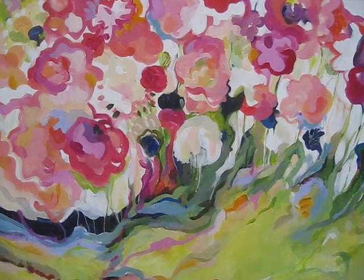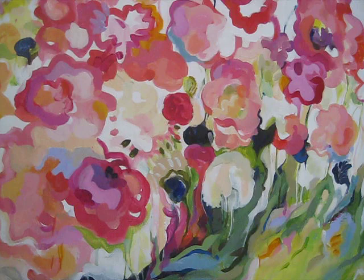Today I'm in the studio of artist Mary Brooks in Santa Cruz, California, looking at her painting entitled Garden Surprise. And Mary, can you give us some background on your painting here?